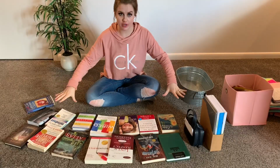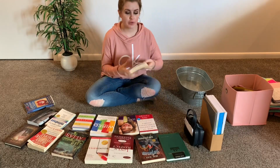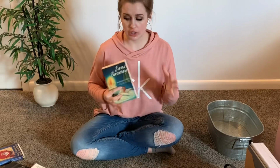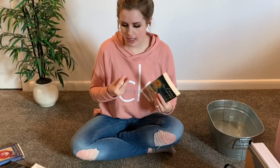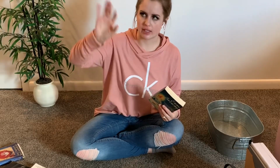Now that I've laid out all my books, I'm going to start by asking myself first if each book brings me joy. I'm going to ask myself some questions to decide what books to keep and what books to pass on. Have I actually read this book? Have I used it for its intended purpose? If you're not using a book, you might as well pass it on to someone who can actually read it and get something out of it, rather than just having it sit on your shelf.